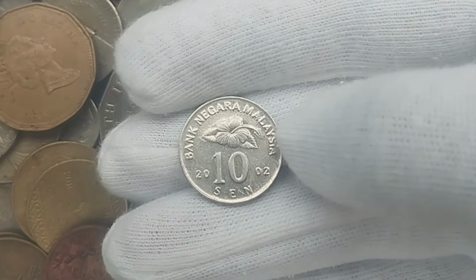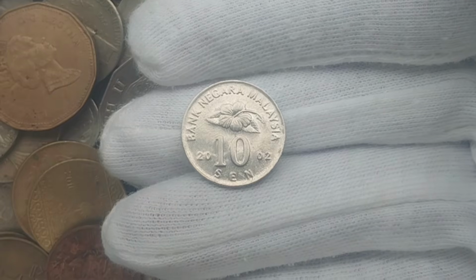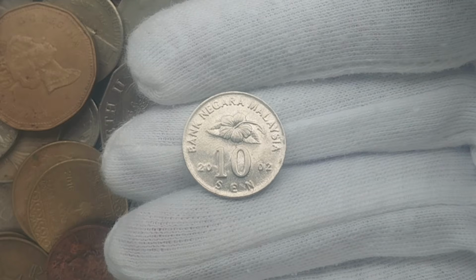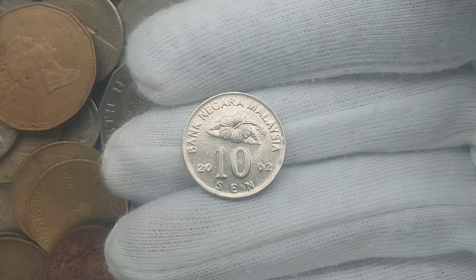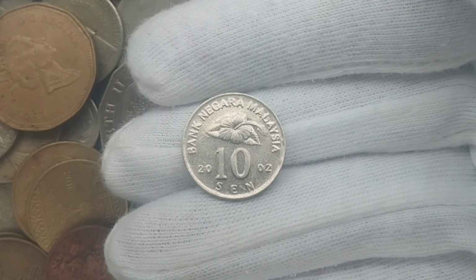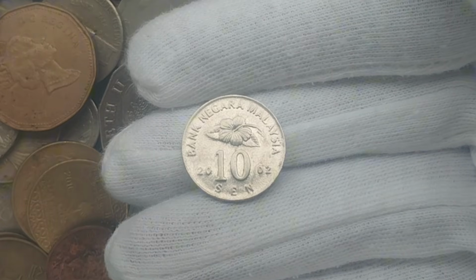Everyday connection. What makes the 2002 10 sen coin truly special is not its rarity or its material, but the connection it has to everyday people. Imagine a student using it daily, a worker depending on it for transport, or a shopkeeper collecting dozens of them in his till. This coin touched countless lives in simple yet powerful ways.